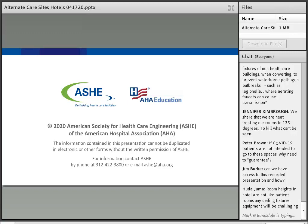Great. A question came in earlier about nurses' stations and where those are going to be located. Yeah, we would generally, in the plan, again, depending on the layout of the exact hotel, convert one of the rooms in an area to a nurse's station so that they would be relatively centrally located.